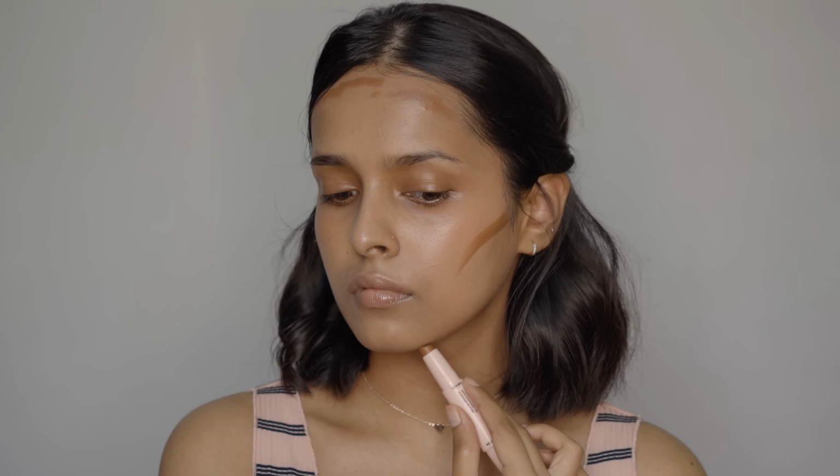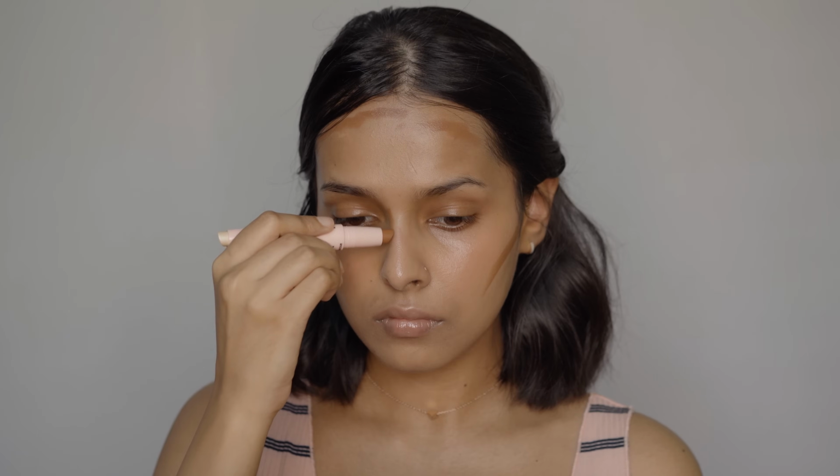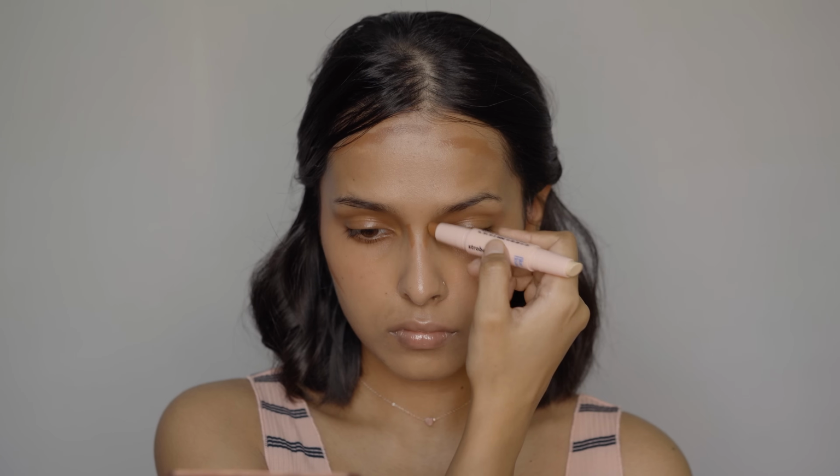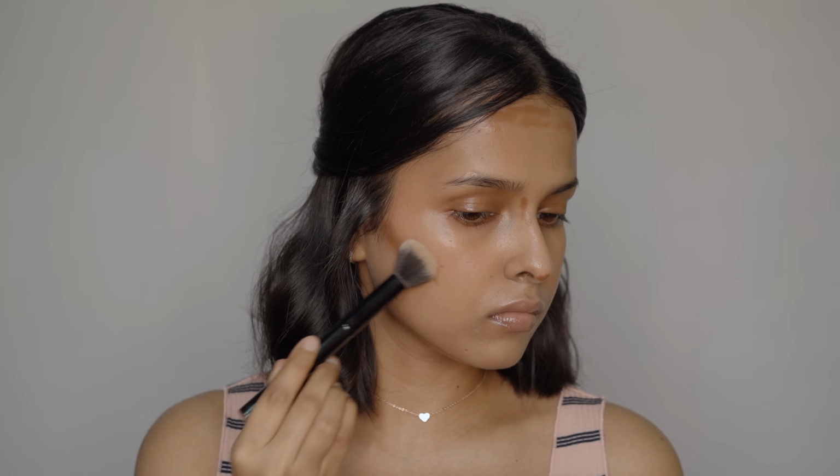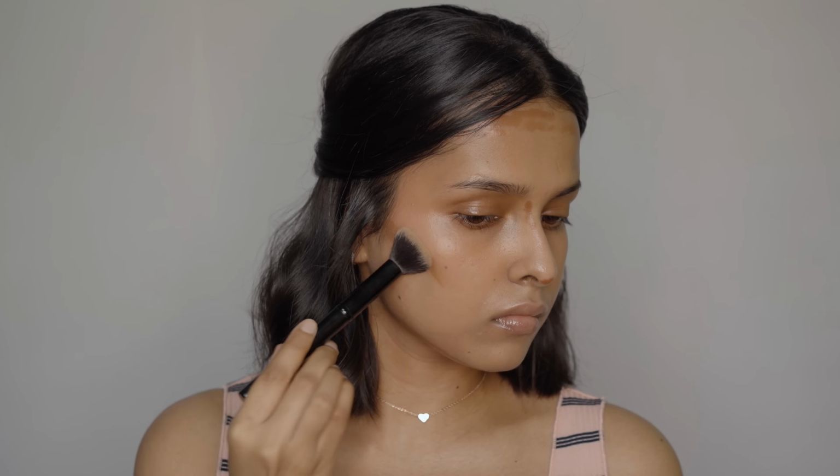It's dual-ended. On one side you get a contouring shade and on the other side you get a highlighting shade. The highlighting shade is a cream highlighter. It has poly particles, so it cannot be used under your eyes. It can be used for strobing, but definitely avoid using it under your eyes. Just place it on the high points of your face.